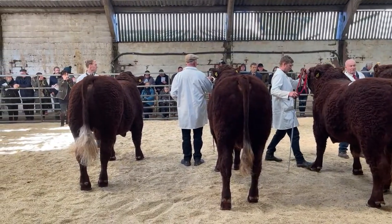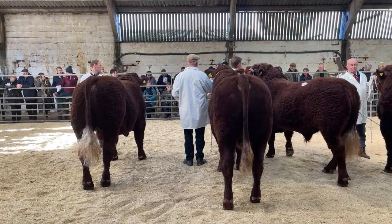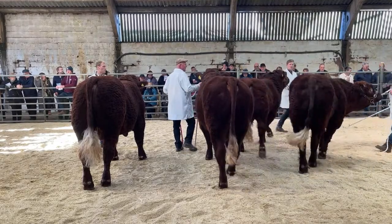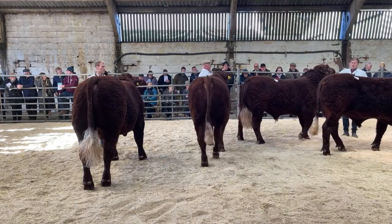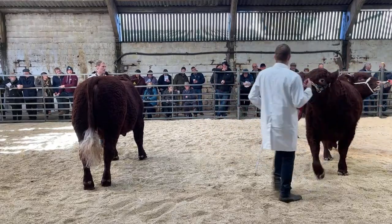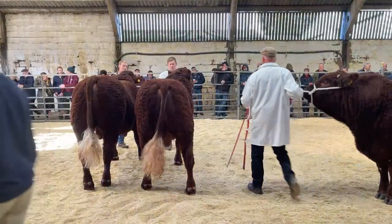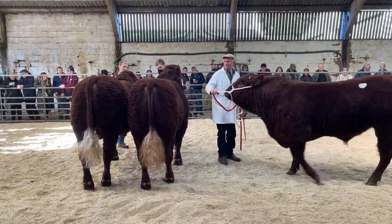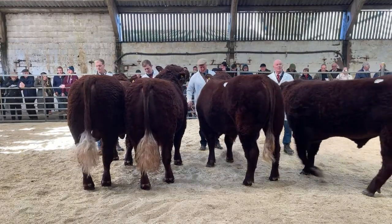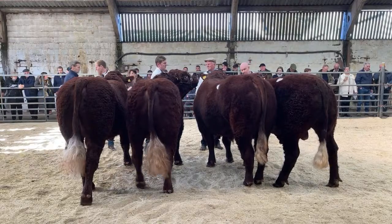Good lineup of intermediate bulls there. Rigel bull moves down into third place, and the Livesey bull moves up into second. So that's one and two for Livesey Farming.